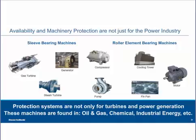So what we're here to say is that the next generation is for any type of machine. So it can be roller element bearing machines. It could be motors. It could be cooling towers, pumps. Turbines is definitely a good fit for it. Gas turbines, generators. So any of these, especially as Tom mentioned, all of the different industries that Emerson is involved in, it's applicable to any of those. Oil and gas, petrochem, power, industrial energy.